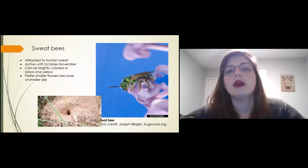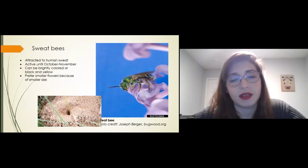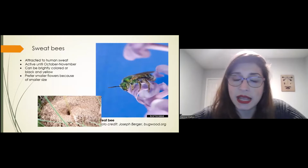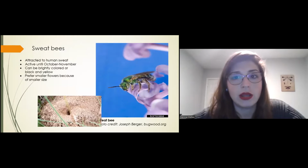Now, sweat bees are another very important native bee. They are a type of digger bee, so they dig into the soil or the sand. They love sandy soil, so a lot of times you'll see them near riverbeds or riverbanks. They'll make all of these little holes and nest around in groups, but they do not form colonies. They are gregarious, not social. They like to be near each other, but they like to have their own apartments.